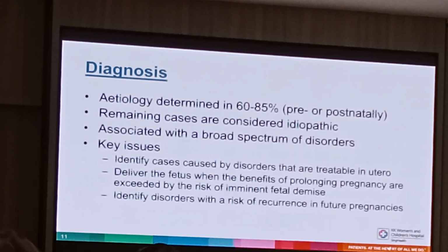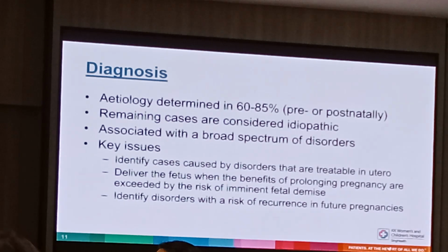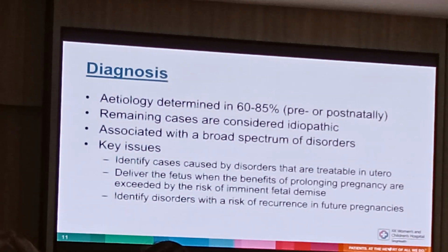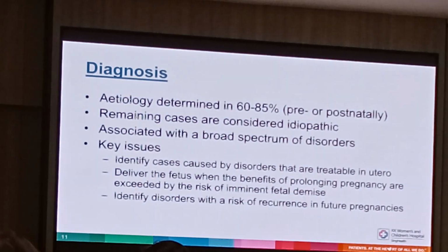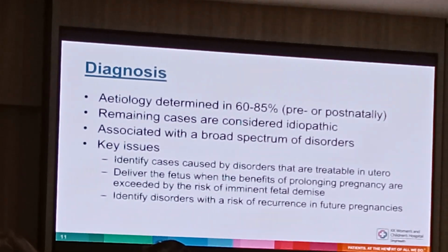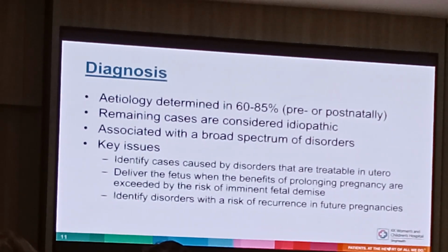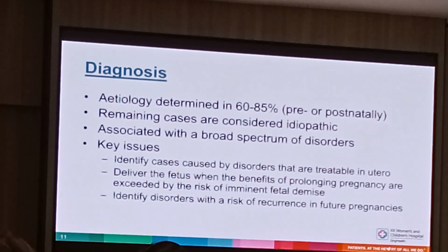So the etiology currently, when we're looking at the literature, can be determined in roughly 60 to 85% of cases, and that is either pre or postnatally diagnosed. The remaining cases are still considered idiopathic, that means we have no answer, okay? And as we showed, it is associated with a broad spectrum of disorders. The key issues are mainly to identify cases caused by disorders that we can treat in utero, deliver the fetus when the benefits of prolonging pregnancy are exceeded by the risk of imminent fetal demise, and identify disorders at risk of recurrence so that we can adequately counsel our women on the management of their future pregnancies.